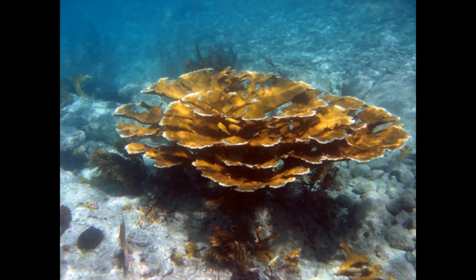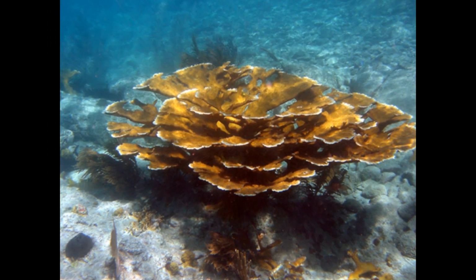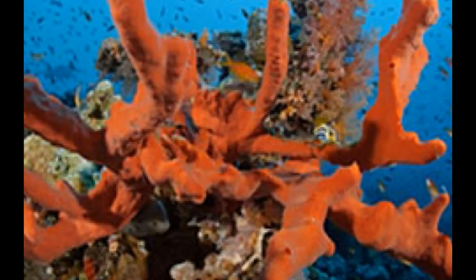Elkhorn coral and other corals also passively capture dissolved organic matter, fine particles, and detritus suspended in the water column. They produce mucus that helps trap these particles, which are then ingested by the coral polyps.